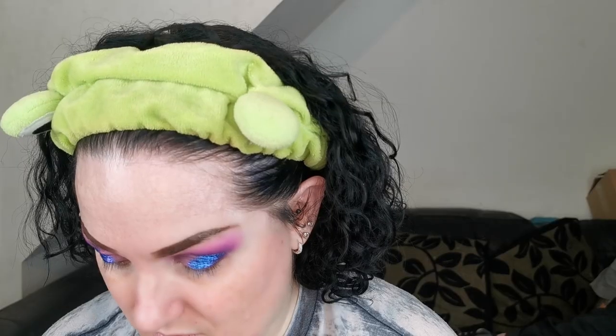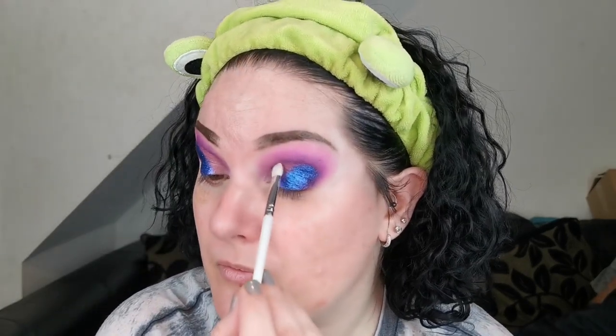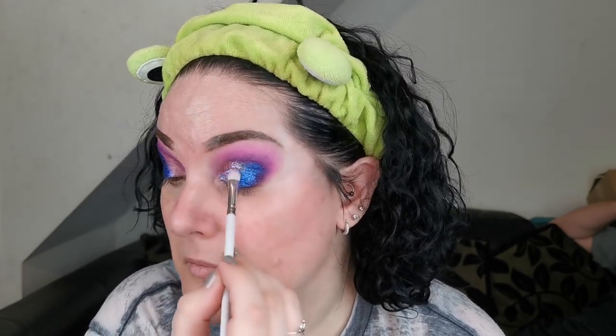M81. This one looks to be more flaky. But, oh, look at that. You've got to kind of almost scoop it up onto the brush. But, oh my word. This is pretty. Yeah, it's very flaky. It's like, well, like flakes. They are little flakes. Oh, look at that. This is stunning.